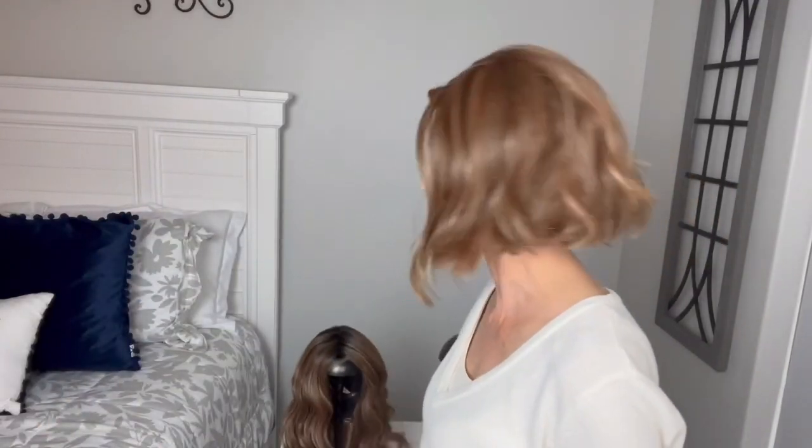So what I'll do is show you this color, and then I will put the Mocha with Cream on, and we'll compare the two, and I'll do some side-by-sides and stuff like that so you can see them together.